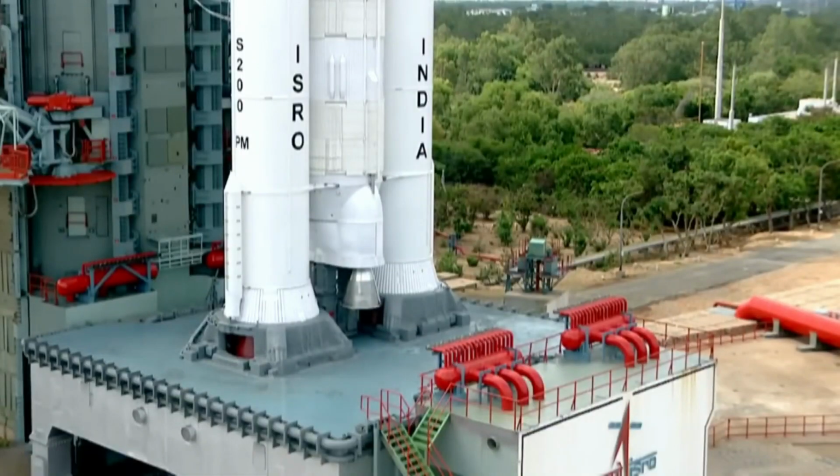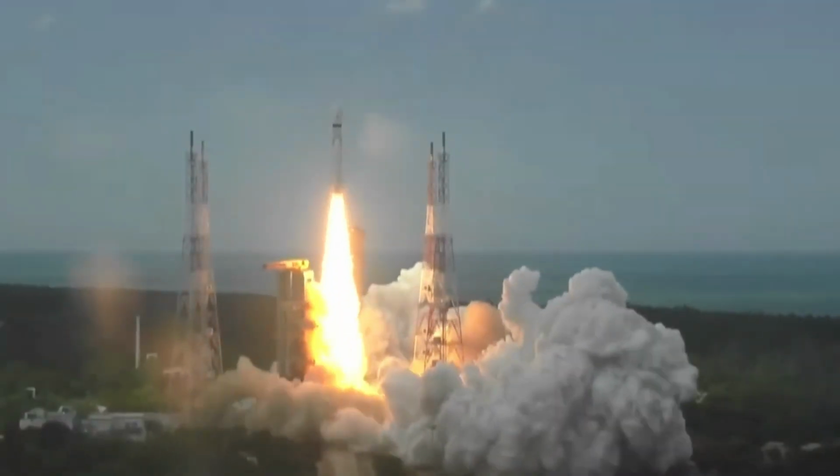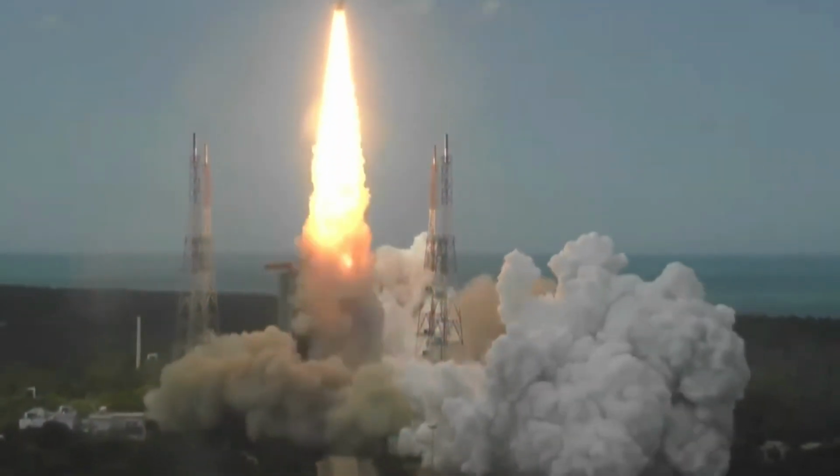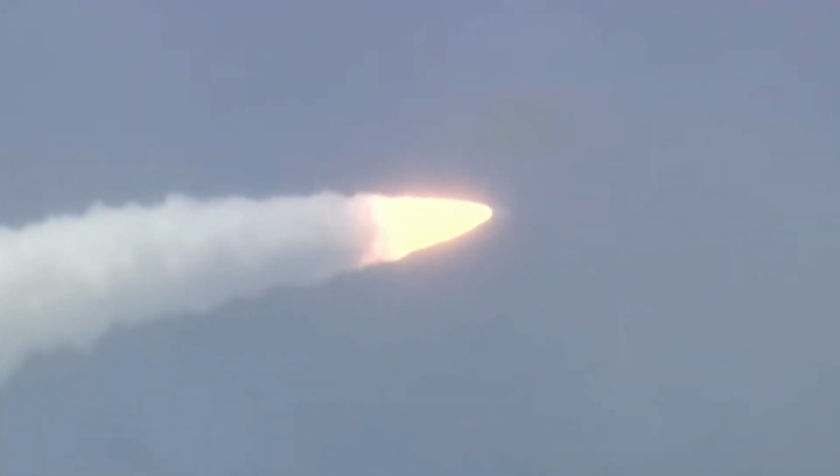Launch. The LV-M3-M4 rocket carrying Chandrayaan-3 lifted off on July 14, 2023 at 9:05 UTC from the Satish Dhawan Space Centre's second launch pad in Sriharikota, Andhra Pradesh, India. It entered an Earth parking orbit with perigee and apogee distances of 170 km and 36,500 km respectively.